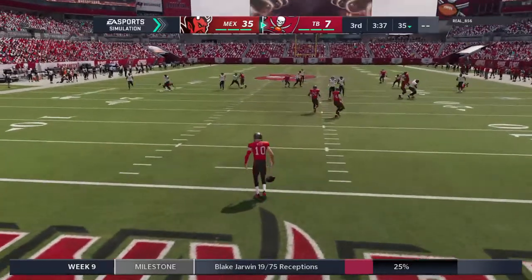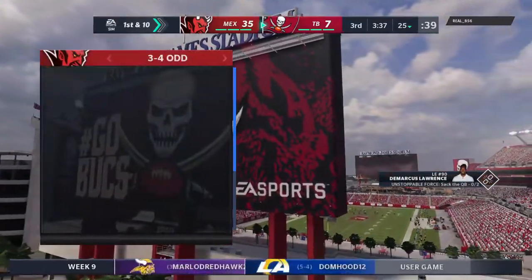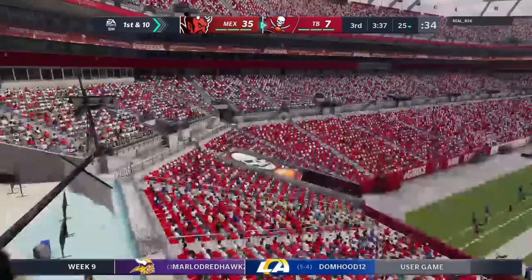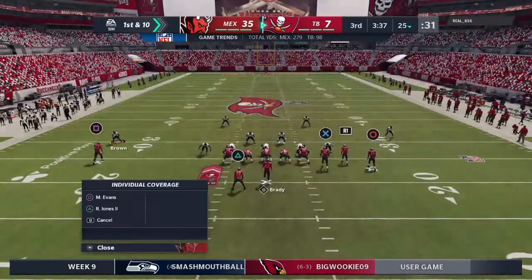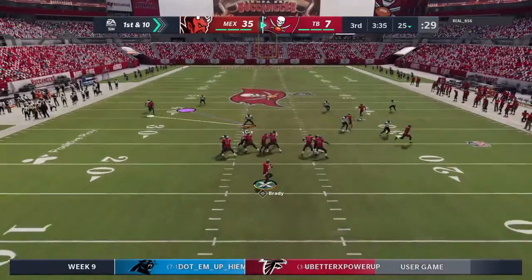That'll be taken about a yard deep. And this will not be returned. It'll come out to the 25. At their own 25-yard line. The Tampa offense ready to get their drive started. They've got to dig down deep. I mean, they need something right now, really anything to cling on to.